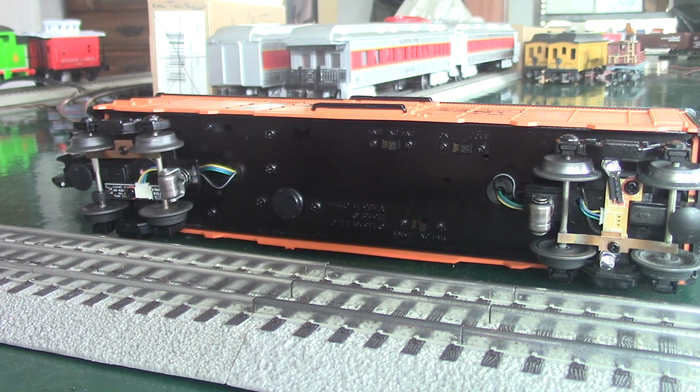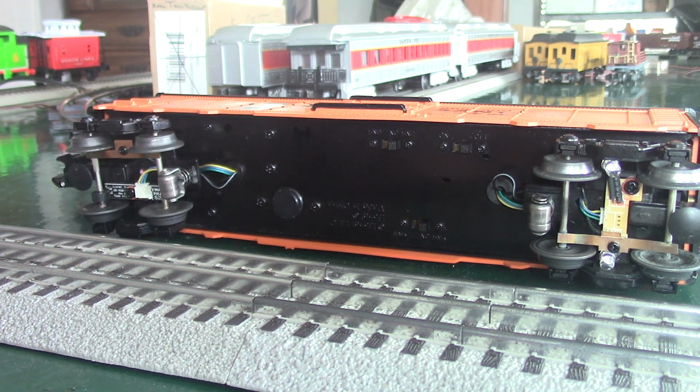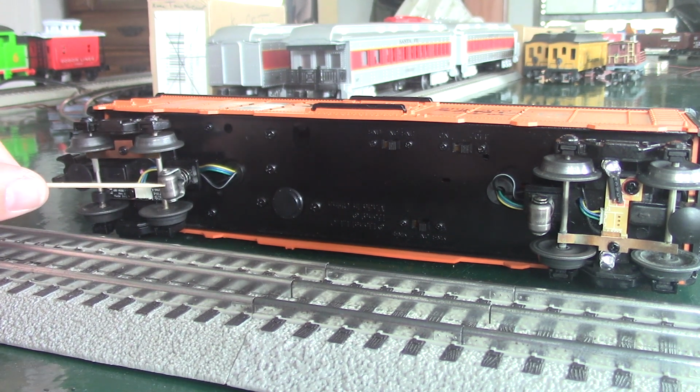Here's the underside of the car. You have the little sensor wheel right here, and the reed switch is right in here. And this comes in handy to allow the car to have its effects. There is 1 pickup roller here.